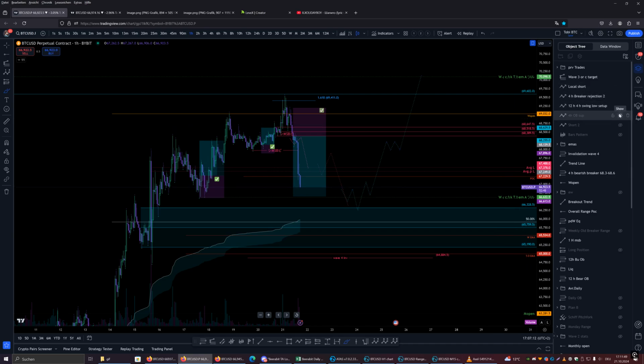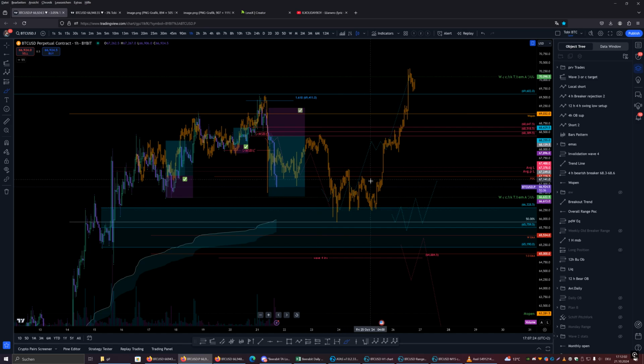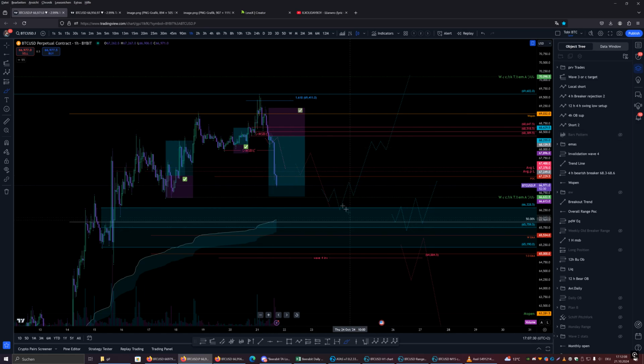Will it form at this level, or maybe a bit lower? We don't know yet. It could even end up tricky, with no clear setup, maybe only a lower timeframe opportunity, like a fractal setup. But all I know is if Bitcoin hits these areas, I'll be looking for signs to get involved because this level has a lot of confluence.